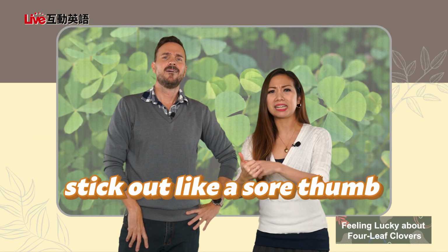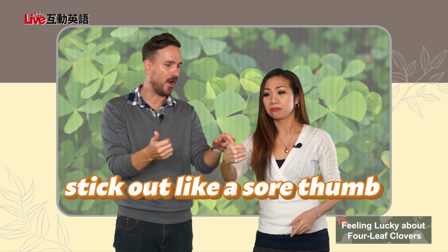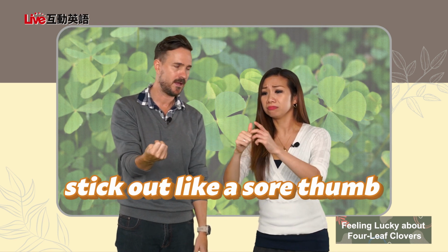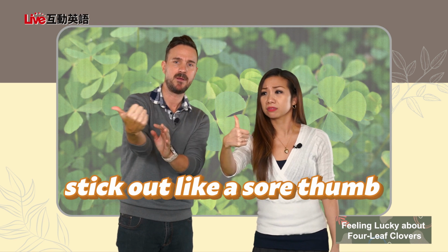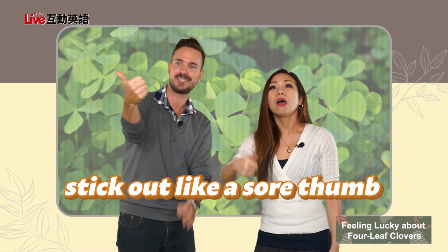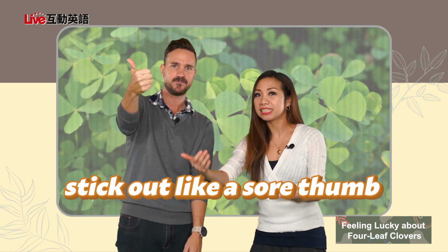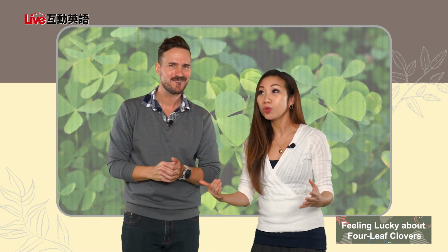What does it mean to stick out like a sore thumb? Okay, so imagine you've hurt your thumb, right? You're not going to put your thumb in your hand like this, right? It's not going to be hidden away. If your thumb is sore, you're going to keep it away from everything so everyone can see that thing. A sore thumb is very obvious. Oh, so like easy to see, right? Yeah. Really? I never knew that.